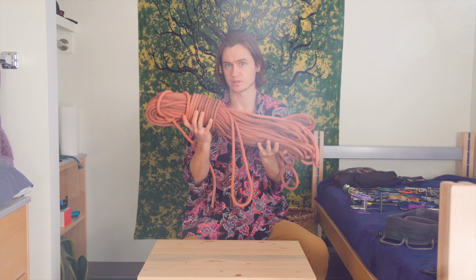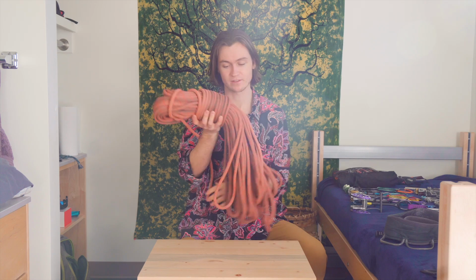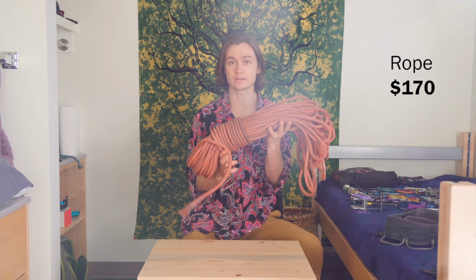This is my rope, perhaps the most obvious and important piece of climbing equipment. I like to give my rope names. This one is called Pink Python, and this rope probably cost me around $170.